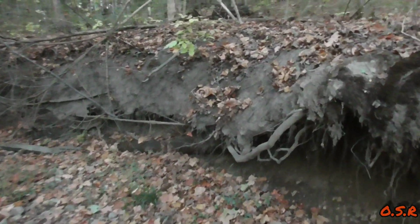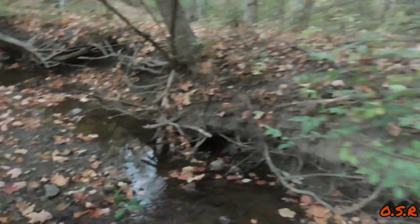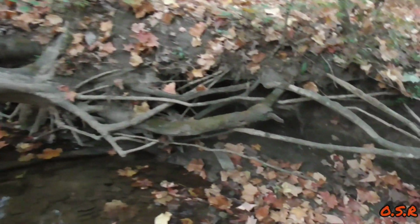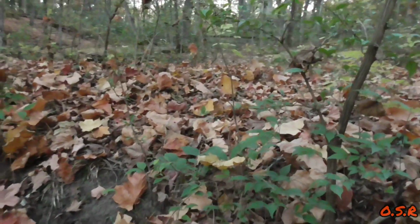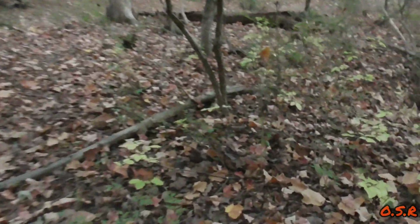Let's see here. I'm 50 years old, man. I can't take off running up one of these embankments the way I used to. I mean, I could if I had to. Fortunately, that's not where I'm at right now. Okay, I'll make my way on out of here.